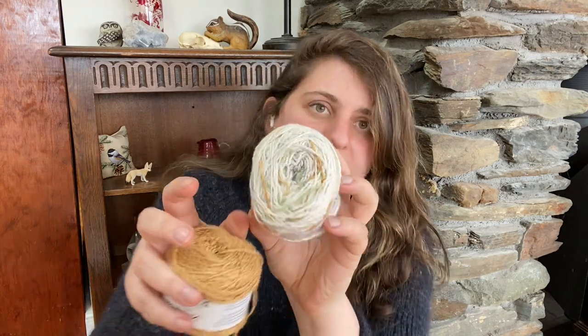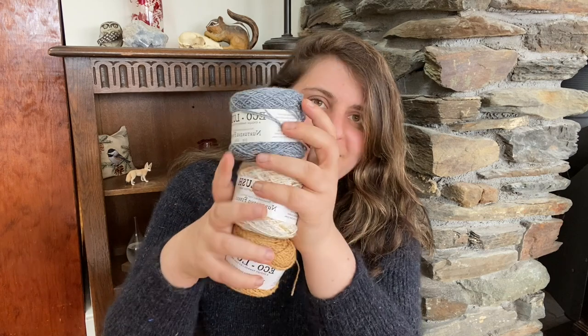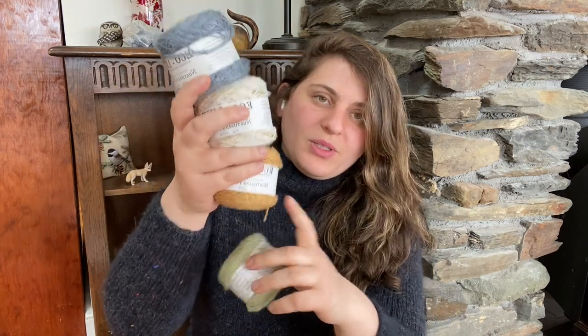So thank you, Liza, for these lovely, lovely things, but also the yarn. Liza basically sent me two different types. One type of yarn is this Eco-Lush, and it's bamboo and cotton. I've never knit with bamboo before. And Liza sent me a bunch of this multicolored, which is called Savannah. And then also one of each of the colors in the Savannah. So these colorways are cobblestone, willow, and old gold.